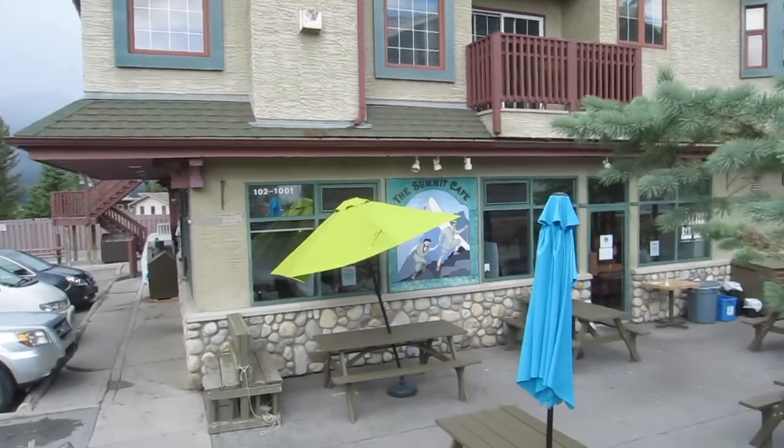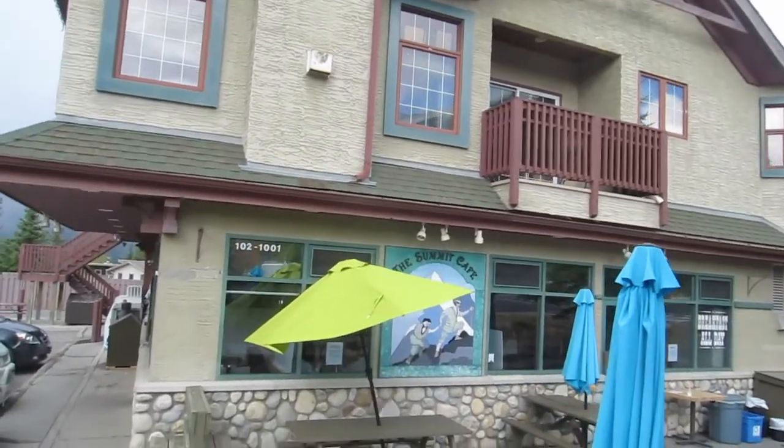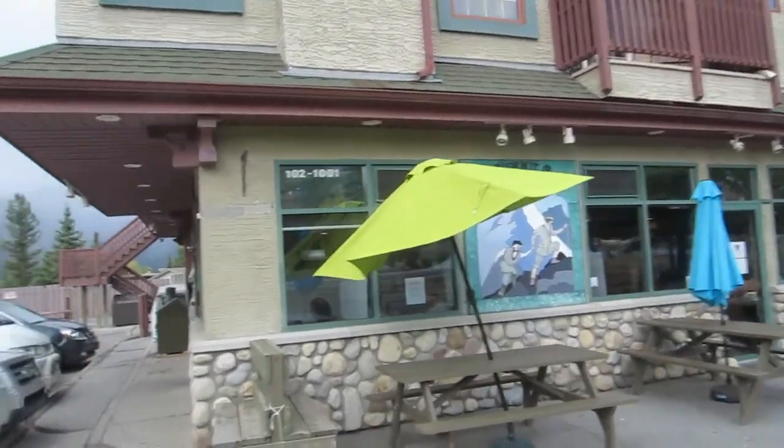We're heading out for brunch. Here is the Summit Cafe. It's across the number 1 highway.